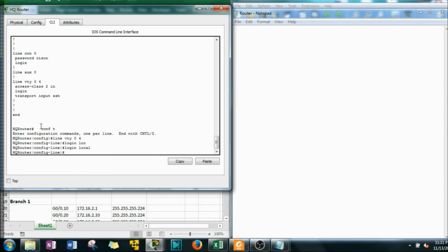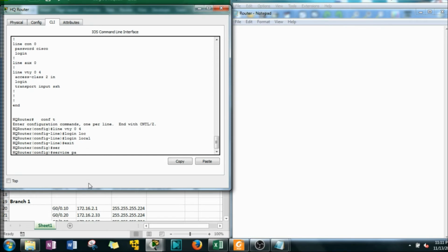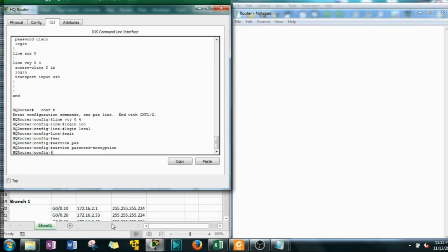The second thing that I forgot to do is back here I didn't do service password encryption. So that's going to encrypt all the passwords that we used, all those Cisco's. Now the local login is going to use that username and password that we configured earlier for the SSH inputs. Okay.